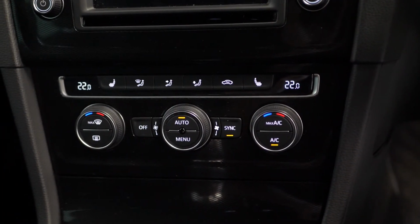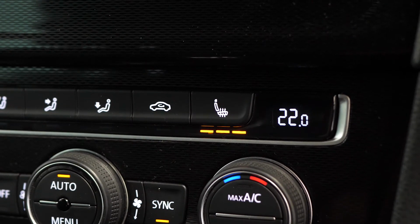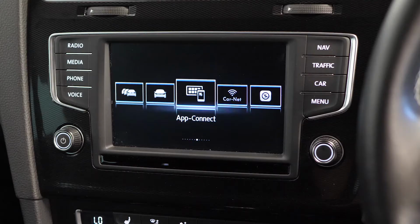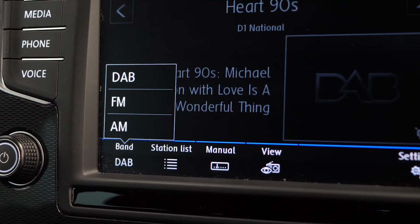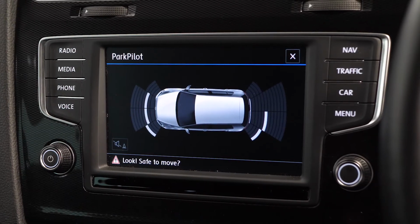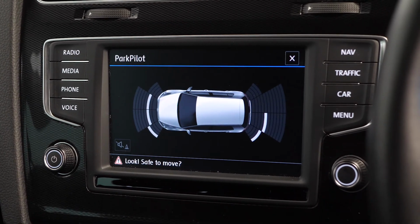Climate control with access to heated seats for the driver and the passenger. The touchscreen center display with all of your infotainment features accessible from here, including DAB radio, and also your front and rear park assist display screen.